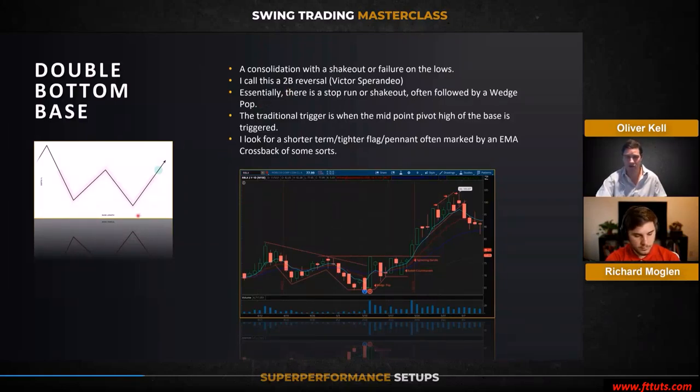But I call this a 2B reversal, where we basically come down, we make a low, we come back up, and we take out this low, and then buyers step in. And for me, usually when buyers step in, it's in the form of a wedge pop, which you can play, or you can look for that kind of cross back or some sort of consolidation at this point to go higher. Now, the true CAN SLIM buy point is the midpoint of the double bottom base. I often find that, for me at least, the market is already kind of extended by the time we get there. So I'm usually buying a little bit in advance of it.